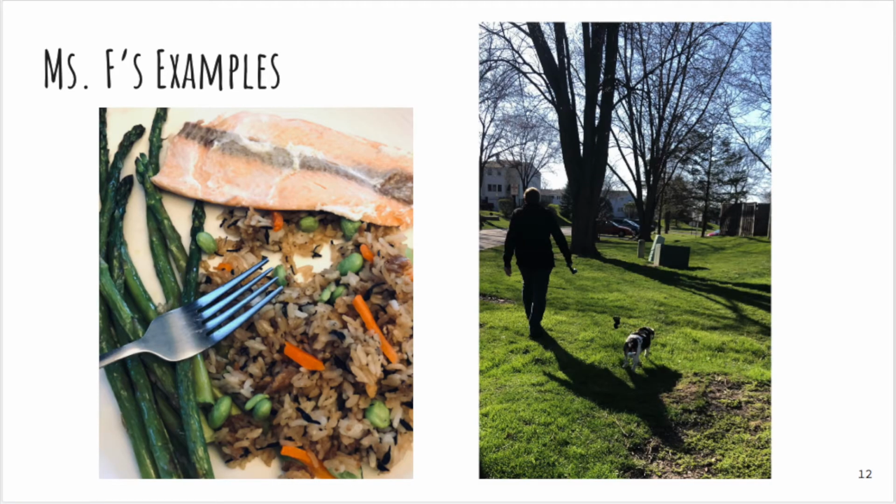And on this slide, I'm showing a picture of my dinner from the other night, as well as a picture of my dad walking my dog. Making healthy dinners and going on daily walks are 2 of the ways that my dad and I spend time together every day during quarantine. These photos hold significance to me because they reflect how much more important family time has become, especially during this quarantine.